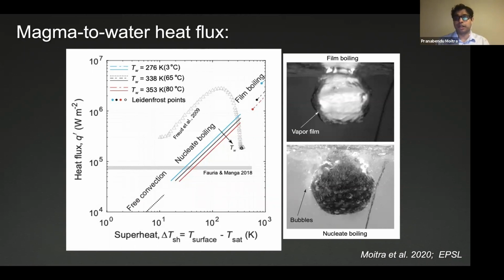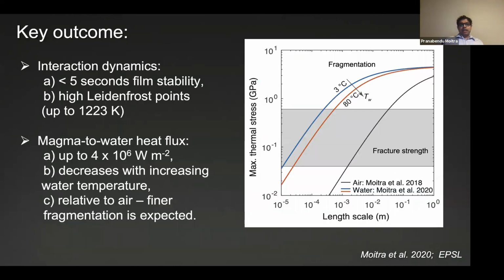And there are, of course, observations of subaqueous lava flows and so forth, where vesicularity or crystallinity may not be that important. But this also lays out a foundation for adding more complications, in order to see what kind of heat flux and other interfacial regimes can be found. So the key outcome of this study is the film stability time scale, which is a maximum of 5 seconds as opposed to 50 seconds in some of the engineering literature that is out there.